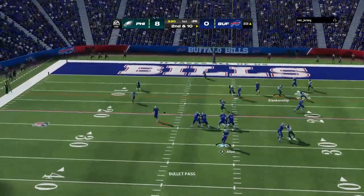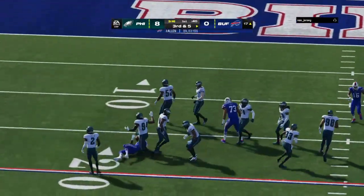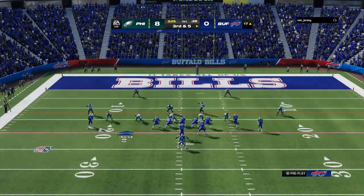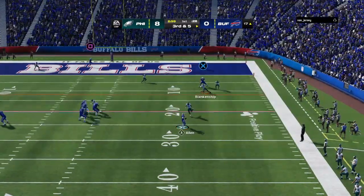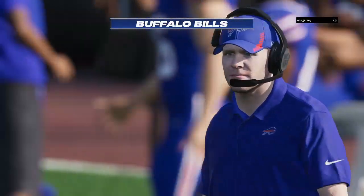Allen to throw once more. And this is Cook with a grab. 5 yards. Now it's third and five. They'll need five on this play to move the sticks. Allen now looks to throw. He will find Diggs in the end zone.